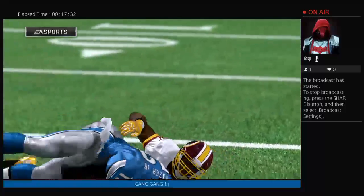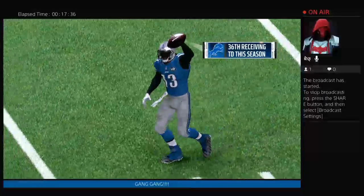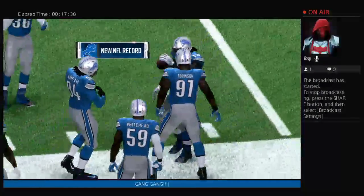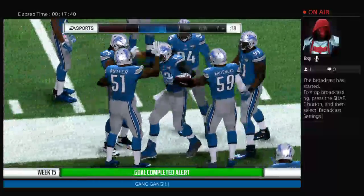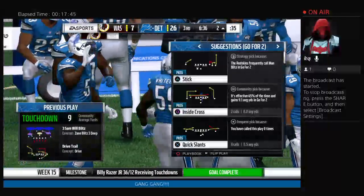Always remember how Randy did it. Going deep, going over the top of people and catching those touchdown passes. But what we've witnessed here today, what we've witnessed throughout this season, great new memories have been created by the new king.